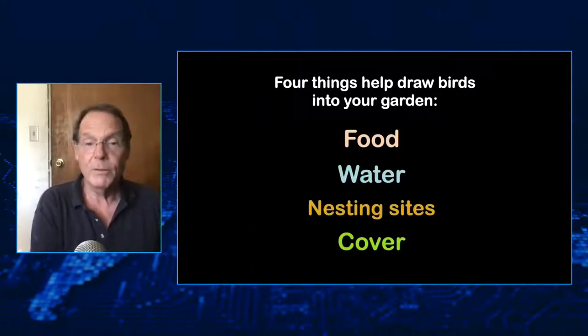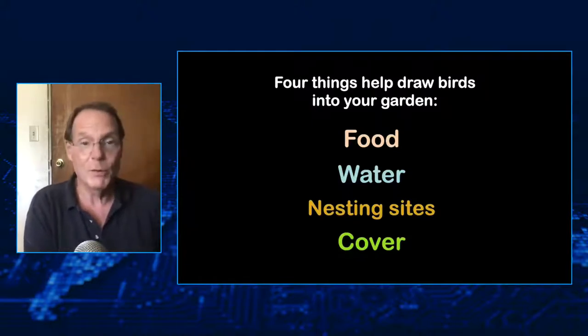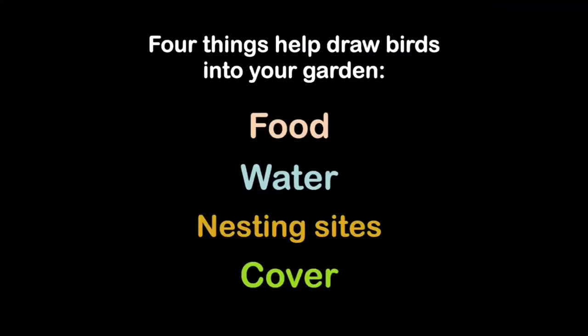So these are the four things that every organism needs if it's going to make a home in your garden and help you out or just be something you enjoy watching: a food source, some kind of water source, nesting sites, habitat, I guess is another term for that. And most important, in our opinion, and particularly for drawing birds into the garden, is cover.